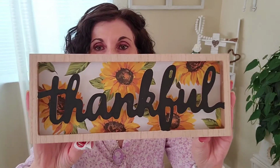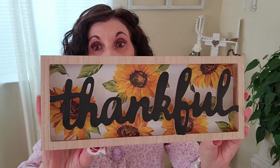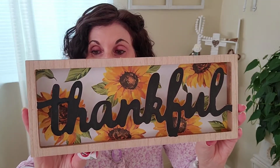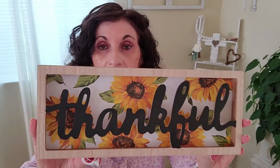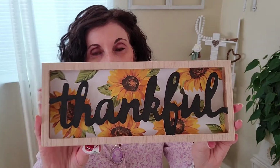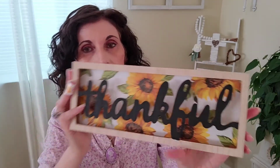And then the last things I got. Now, I've been looking for this. This is just a sign. It says Thankful. It's made by Dollar Tree. It's really pretty for the fall. Now, I don't need any more fall items, like I said last week. But I had to have this one.